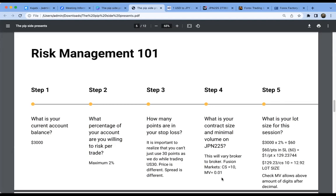$129.23. You're going to then divide that by the contract size. So now we're back to our normal steps. The only thing different here is that you have to adjust to the currency that we're using as the base pair, or your numbers are going to come out wrong.